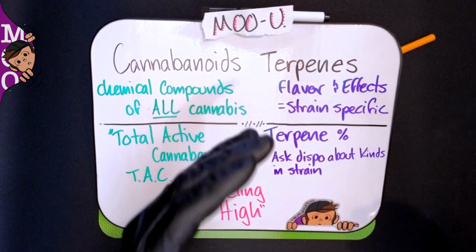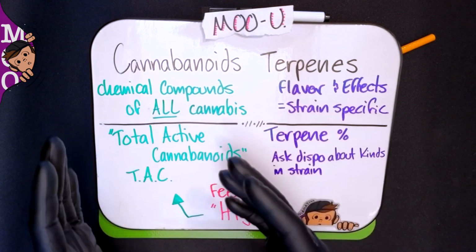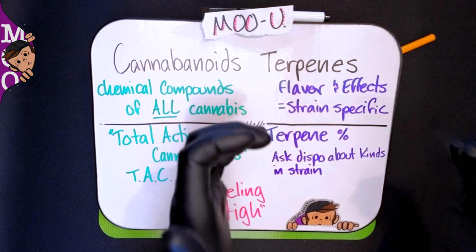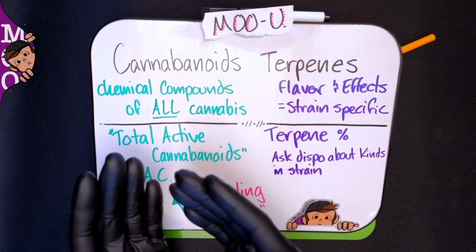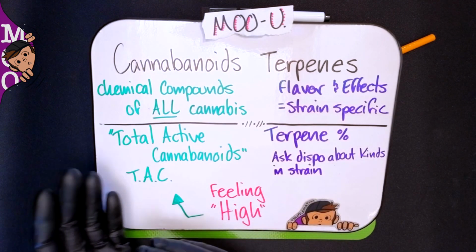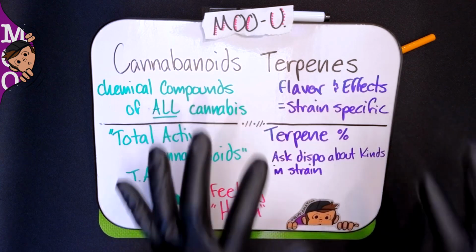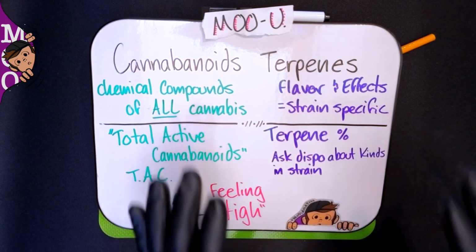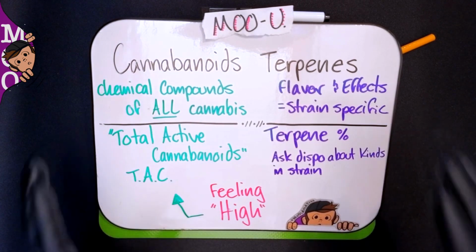The terpenes will drive the flavor effect. They're strain specific, which means cannabinoids are found in all the flowers, but terpenes are only found in specific strains. While Blue Dream will have some terpene profile, Bubba Kush will have a completely different set of terpenes. And figuring out what terpenes you like and what strains have those terpenes are really gonna help you figure out the best materials for you.